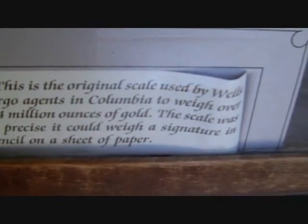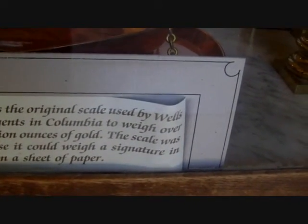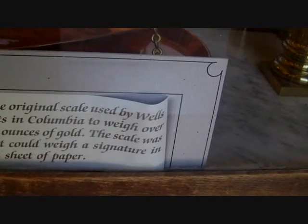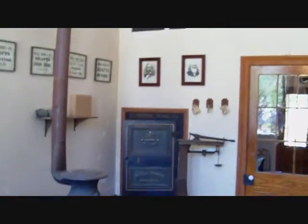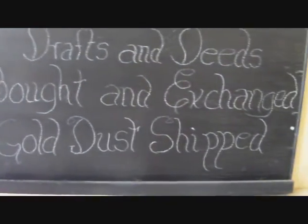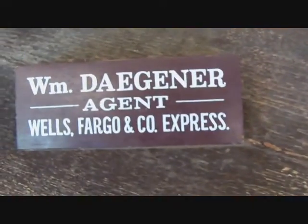Now here is a huge, I know I have not flushed it, but there's a huge scale. And it says here that this is the original scale used by Wells Fargo agents in Colombia to weigh over 1.4 million ounces of gold. The scale was so precise it could weigh a signature in pencil on a sheet of paper. This is amazing. All original. This is from the gold rush.